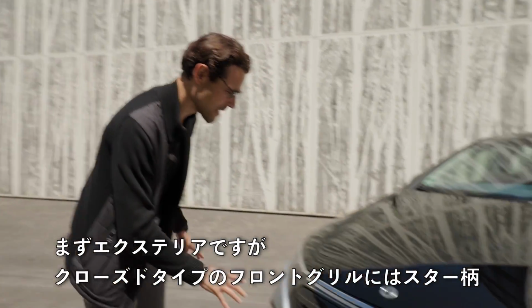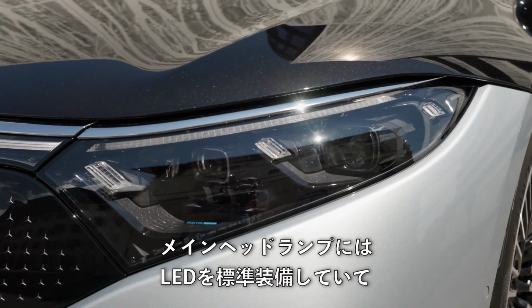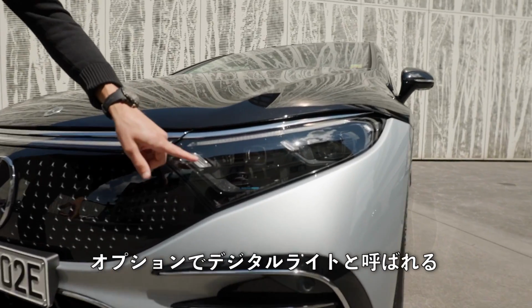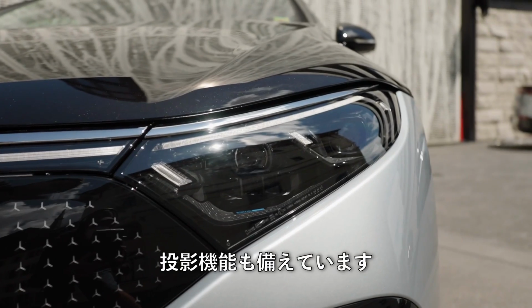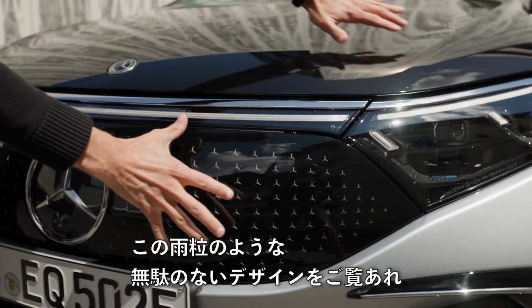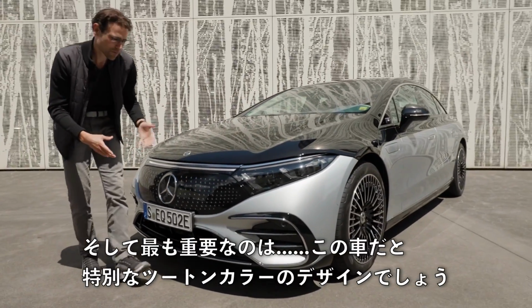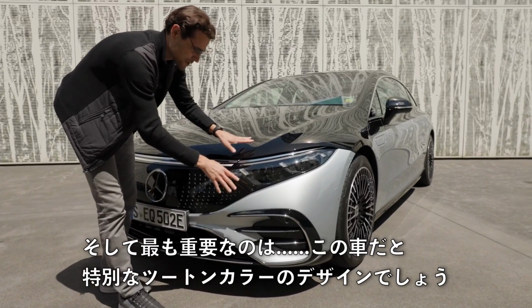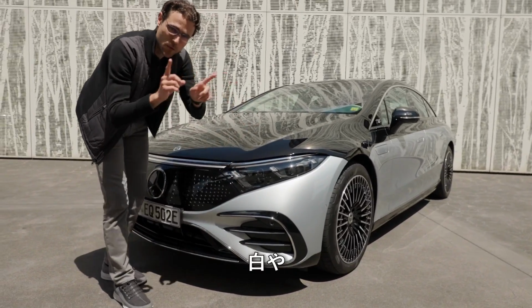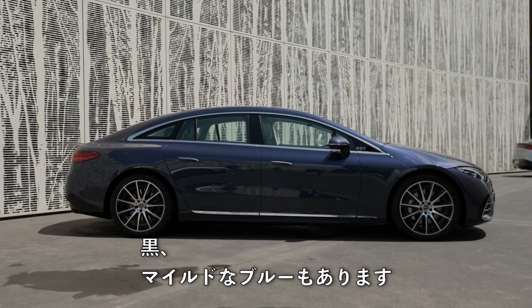But first the exterior, with a closed front grille in this star pattern. LED is standard for the main headlamps. Optional is the so-called Digital Light. It's a pixel LED light, also with projective functions. And you can see this really streamlined design, like a raindrop. And most importantly, in this case, a two-tone design is a special, but you don't have to go for it. We also have a white vehicle for you, or a black one, or a mild blue, I would say.